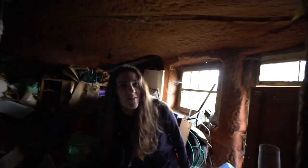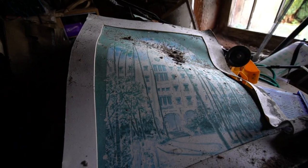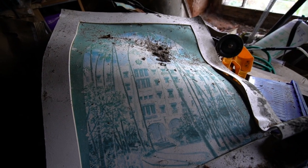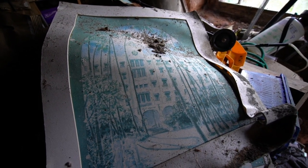How do you even put the windows in and stuff? Wow, look at this painting. If anyone knows any information and recognises that building, drop it down in the comments. I'd love to know anything. What does it say? Royal... It's like a hotel. Royal something. It's signed. Can't quite make it out.